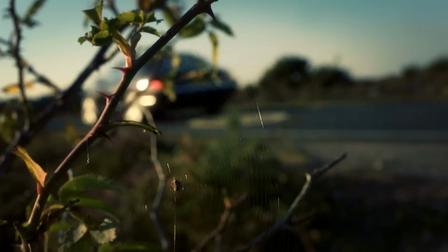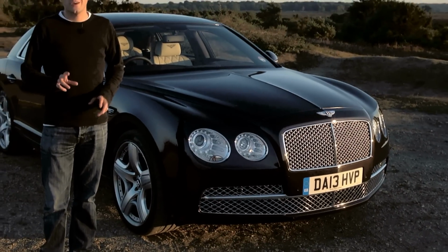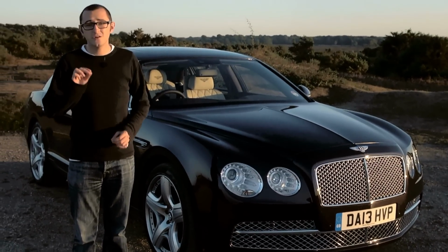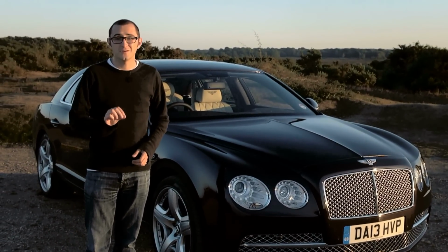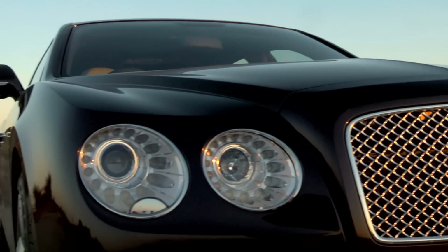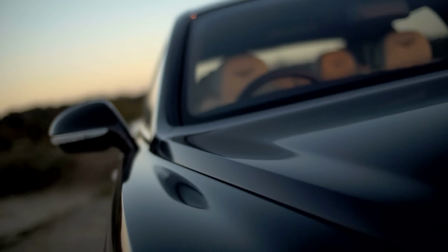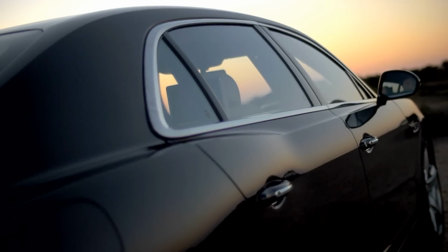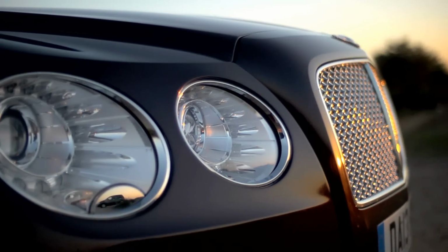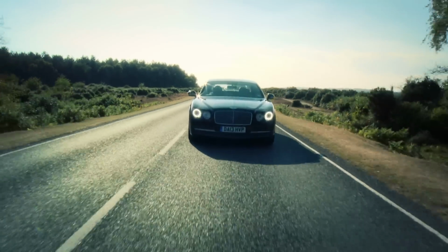First things first though, what do we think of the look? You can certainly tell that the new Flying Spur is a car with purpose and that some serious craftsmanship has gone into it. For example, the front wings are made from one single piece of metal. It gives it much more style, much better form, much more elegance, and they're probably an utter sod to fix in a crash.